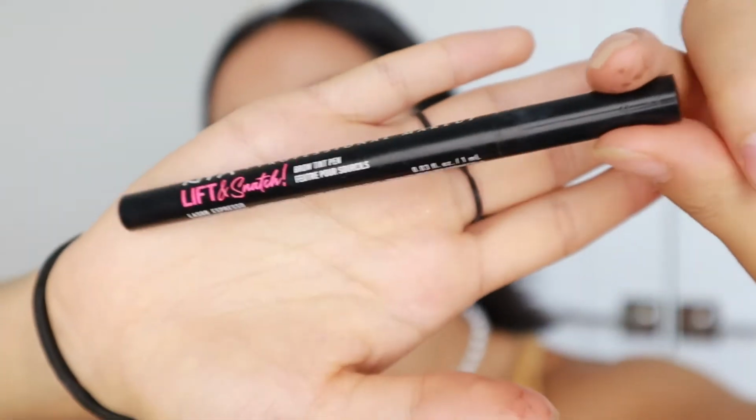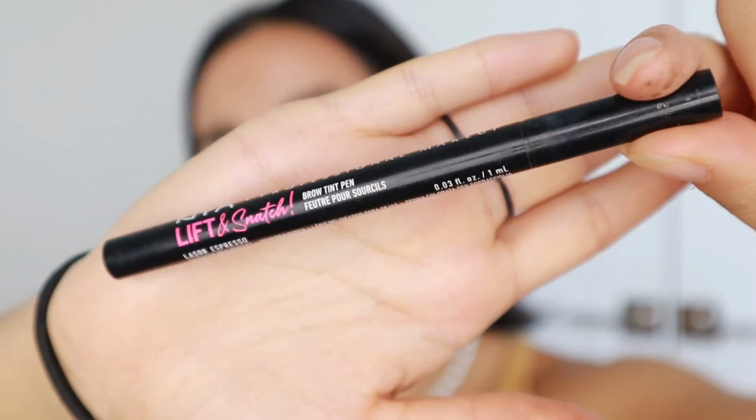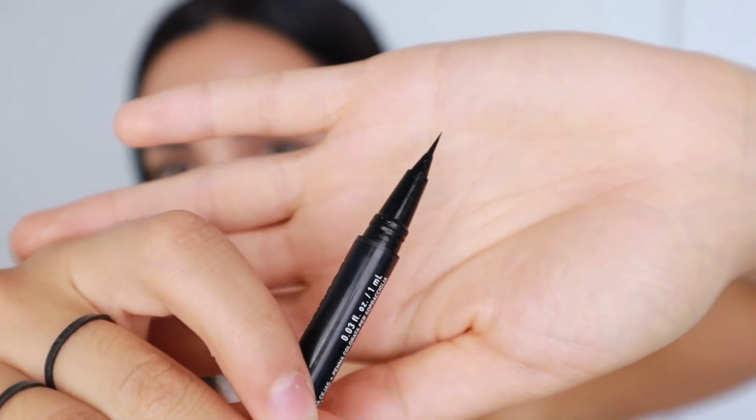My pen is not Refy, it's a NYX. I've talked about this like 5,000 times in my other videos, but it is the NYX Lift and Snatch brow pen. This is the only brow pen that I use. It's got a really fine tip. It makes it so easy to make really precise, realistic looking hairs.